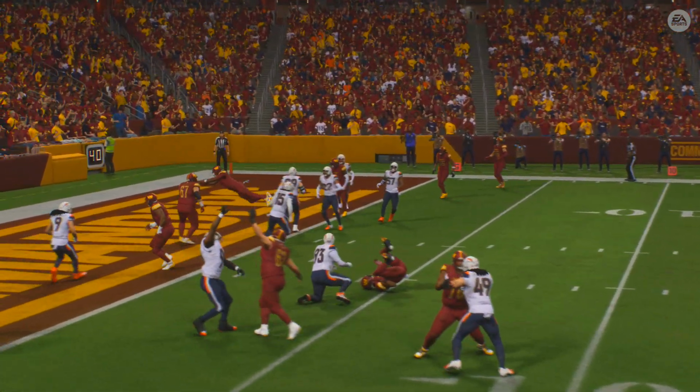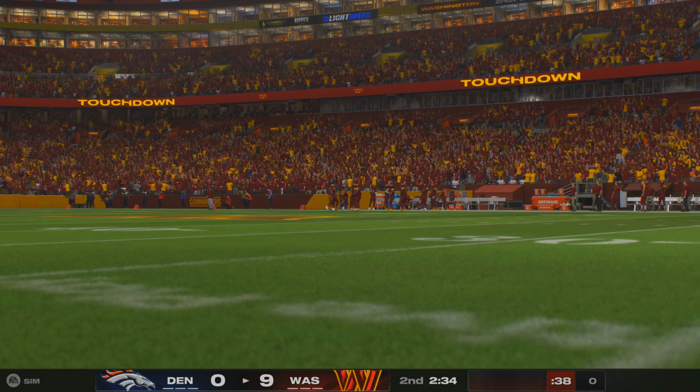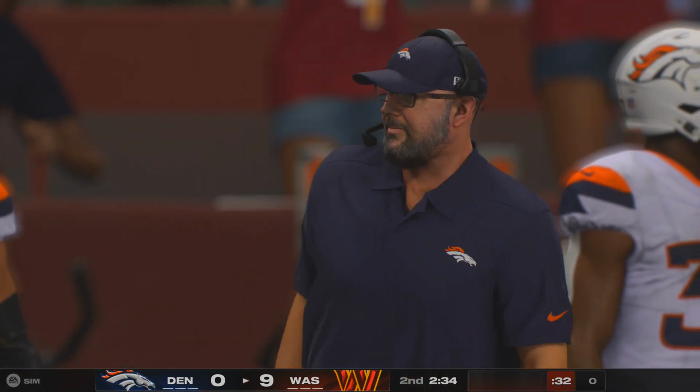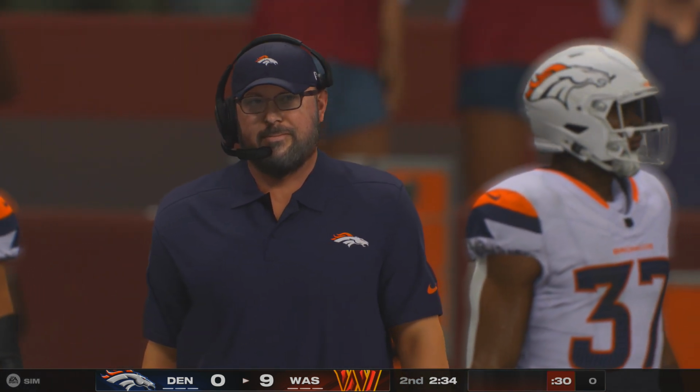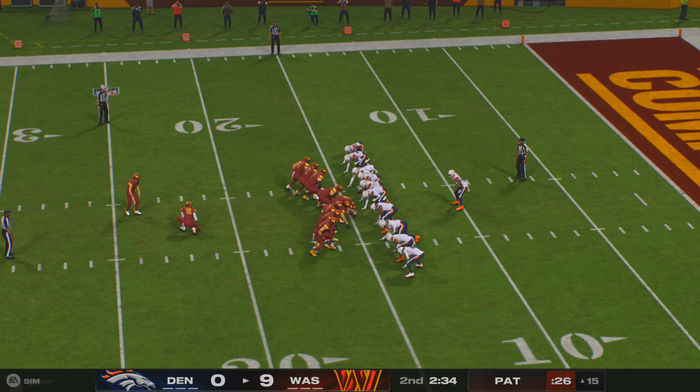The RPO is such a big part of college football, Charles, and it continues to become a bigger part here at the next level, too. And it also helps have a rookie quarterback who comes out of that college game and is familiar with how to run it. So it works both ways. He knows what he's doing, and now it allows the coaches to call plays to get him comfortable early.